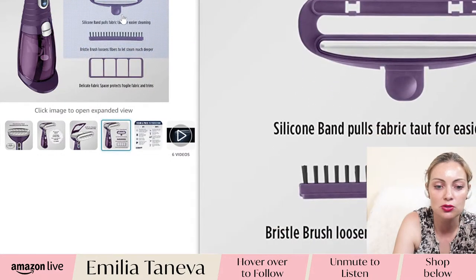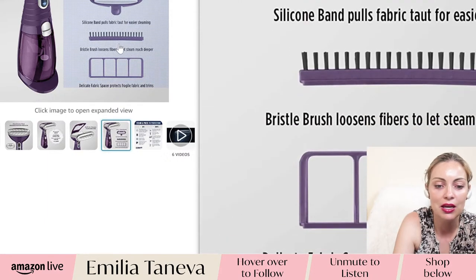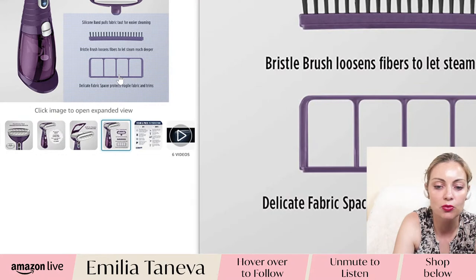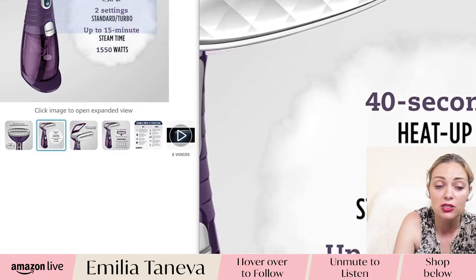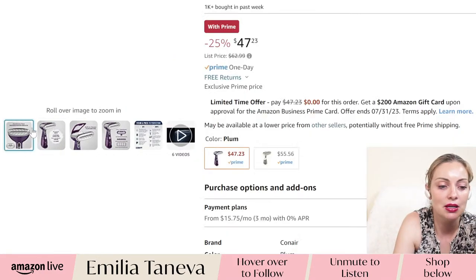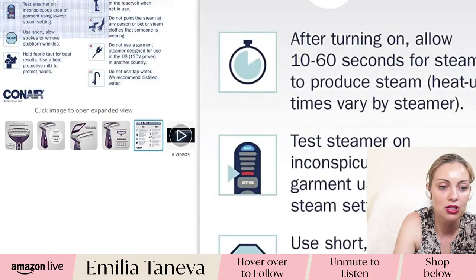Here are the different attachments. So we have the silicone band, which pulls fabric for easier steaming. Then you have the bristle brush, which loosens fabric so the steam can reach deeper into the garments. And then we also have the delicate fabric spacer, which protects fabric that is delicate, and is for trims. 40 seconds to completely heat up, and then the two different settings, standard and turbo, give you up to 15 minutes of steam time.